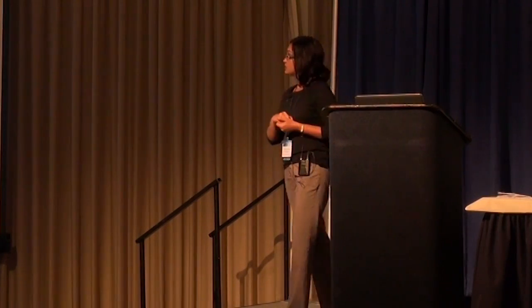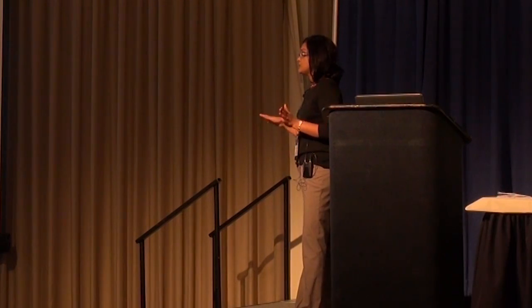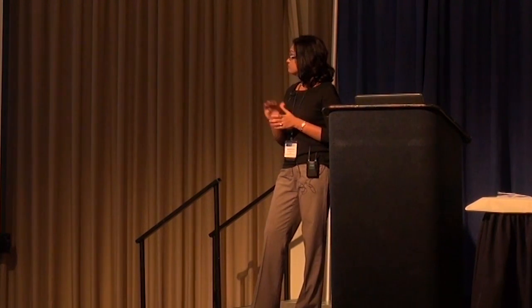And this was an example of a recent one we did. It's a county in California. There was some pretty significant malware that we found, including the popular Angler and Zeus malware. We also detected traces of DNS tunneling and phishing activity. So this is a very simple, easy way to find out if you have malware inside your network. It's pretty straightforward, and in most cases we usually find something or the other. I think we've done a lot of these in the recent past, and it's a pretty popular program.